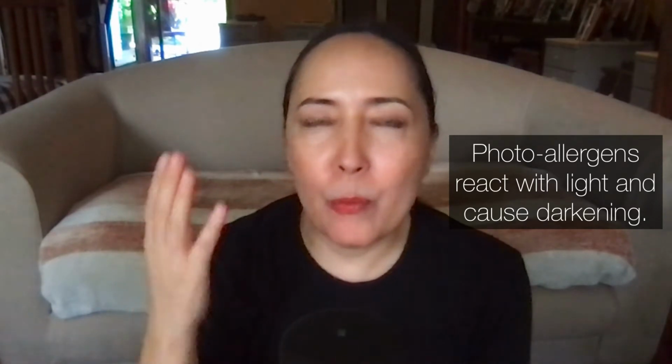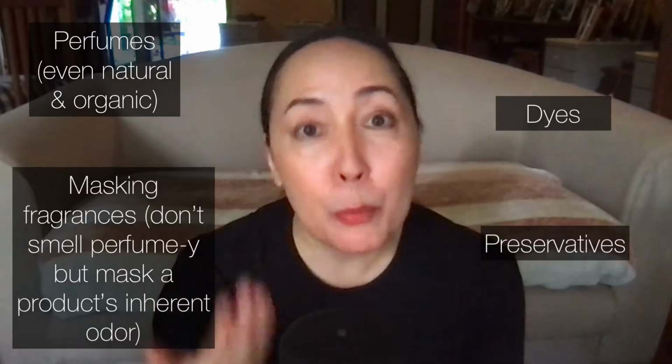Starting with prevention, as usual: shampoo and conditioner. The reason for this is that a lot of allergens are also photoallergens, which are ingredients, substances, chemicals, even natural substances, that can react with light to cause darkening. The most common culprits for photoallergens are fragrance, even masking fragrances, dyes, and preservatives.